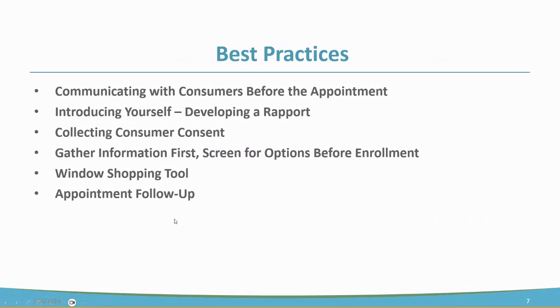And then afterwards, the appointment follow-up is we're not done just because the appointment's over or even just because they enrolled. Things are still complicated. Consumers are still going to have questions. I always tell consumers, if you don't remember anything else, remember that you have my phone number, my email address, and you can reach out to me anytime. And I'm going to get back to you. I'm going to help you with whatever comes up. There shouldn't be any surprises.